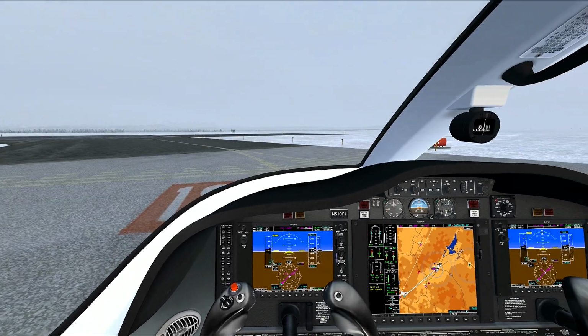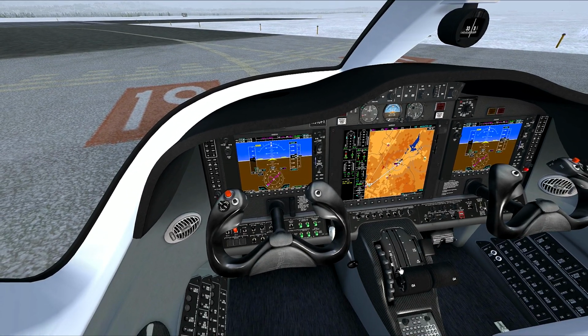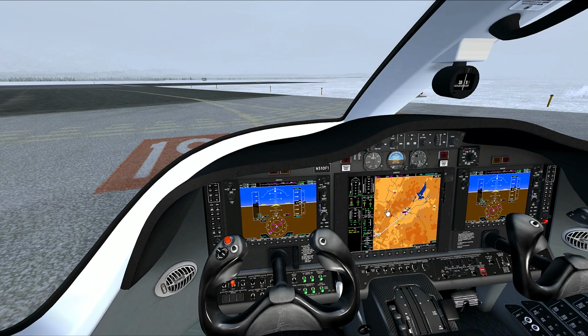Or maybe a Piper. Okay, parking brake is set, flaps are set, speed brakes are retracted, trim set for takeoff, standby instrument switch is in standby position, transponder squawking ground, yaw damper is off, and let's call and get our clearance to go. Tower, Mustang 510 Foxtrot 1 is at runway 19, ready to go. Mustang 510 Foxtrot 1, wind calm, runway 19, cleared for takeoff. Cleared to go on 19 for 0 Foxtrot 1.